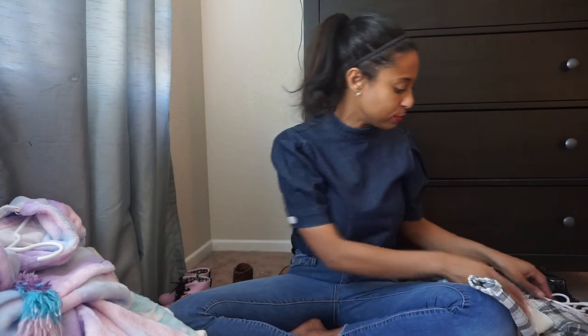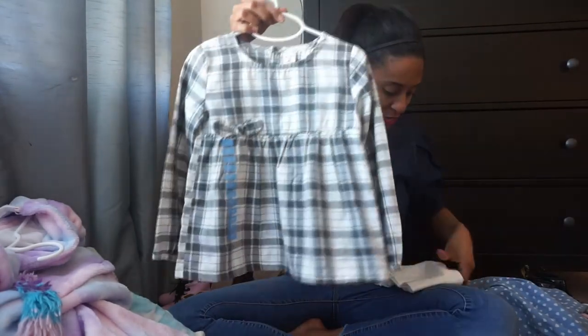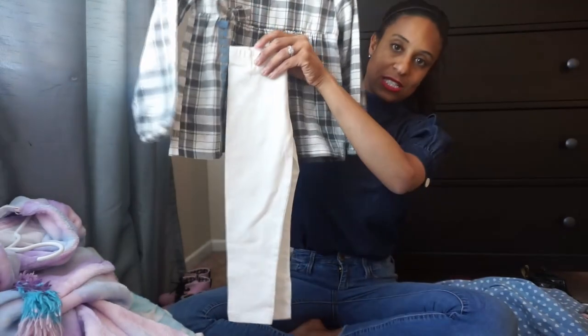My parents sent over a few items, and I'm not sure where they got them from, but I'll show you guys. Some are Carter's, so I'm going to check on the Carter's website. So the first is this little plaid shirt, and it came with these sparkly white pants. And I thought that is so stinking cute.